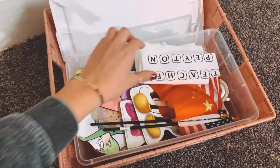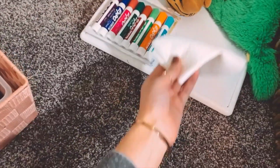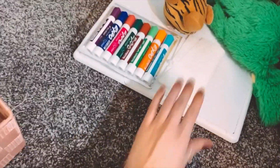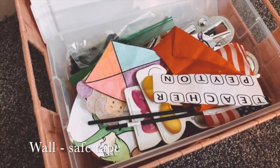So along with that is just a plain paper towel for wiping off the whiteboard. I always hated the erasers that it comes with, so I just use that and replace it when needed. I have my tape that I use for my background like we talked about.